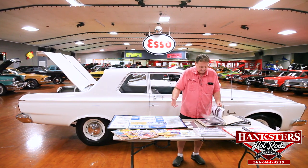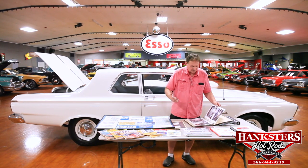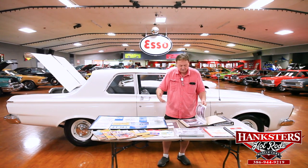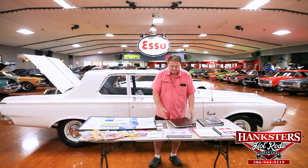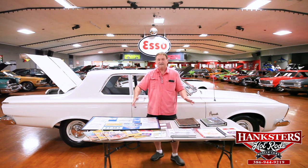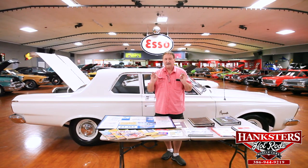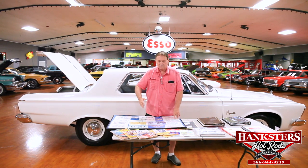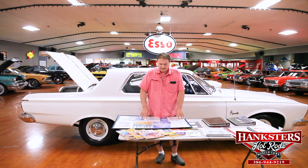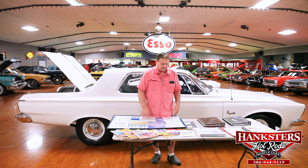The car is done so well that the car was never hit. Original interior, original appointments on the car, just a repaint, stripped down, completely disassembled, everything painted, everything put back to as original condition, the original color, original everything on this car. The documentation never stops with it. It just goes on and on.